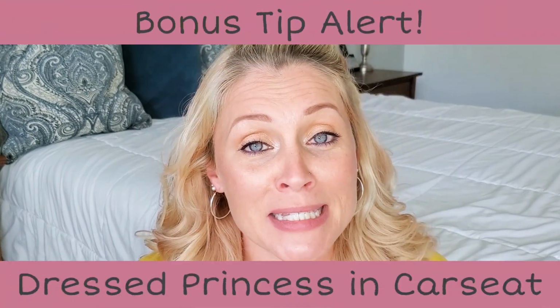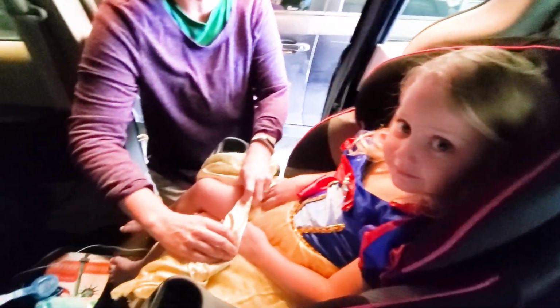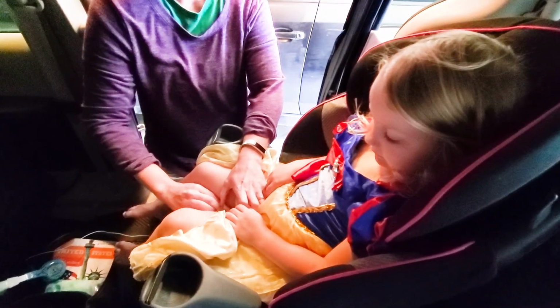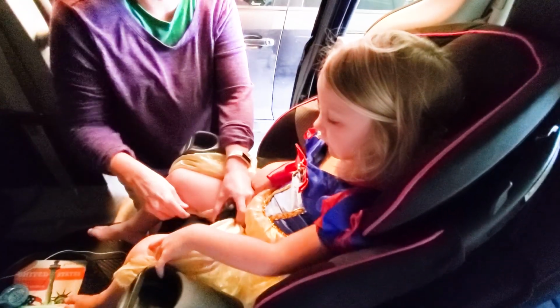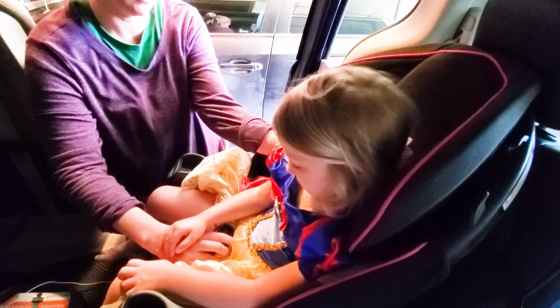I promised you if you stayed to the end that I would tell you how to get the princesses safely tucked into their car seats. And the way that you do that is you get your kiddo and you put them in their car seat. You start at the front bottom hem of their skirt and you roll it up toward their waist. Once you get where you can find the crotch buckle of the car seat, you stop. And what you do is you actually separate the skirt material so that the bulk of it is out the sides to the left or the right, and there's a very minimal amount in the center. You kind of part it.